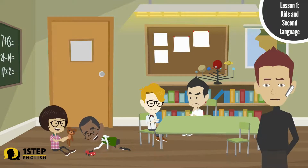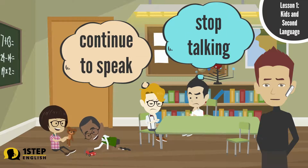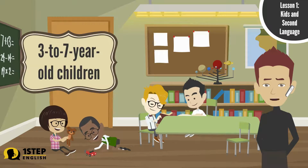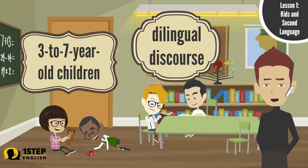Young children in a situation where others around them speak a different language only have two options: continue to speak, or stop talking. In a study involving 40 second language learning children, ranging in age from 18 months to 12 years, Saville-Troike found that 3 to 7-year-old children were willing to engage in what she terms dilingual discourse for some time after arriving in a setting in which a different language was spoken.